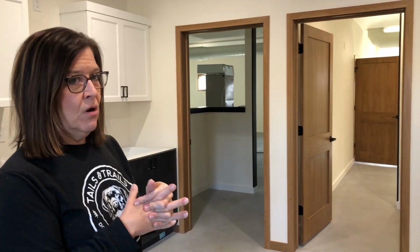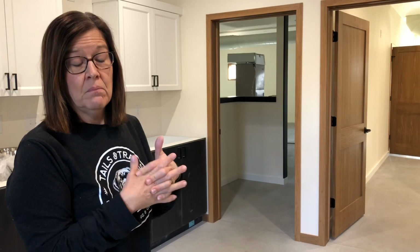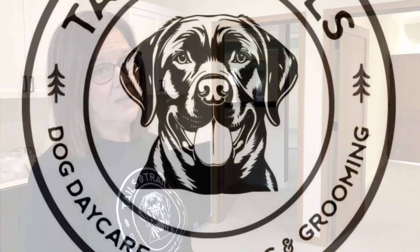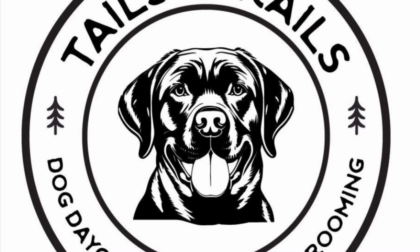What made you think that this was something that was needed in this area? Mainly when I would call to get my own dog boarding, and there was a wait list. We went on vacation last spring, and I could not find a place to board a dog. I probably waited too long, but you have to call months in advance to get a boarding place. And then grooming, it's so hard to find. You wait weeks to get your dog in for grooming as well. And then we're adding the daycare to boot because it's fun. So Tails and Trails will be where every dog will be living the dream.